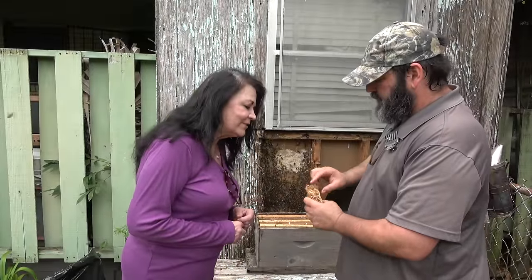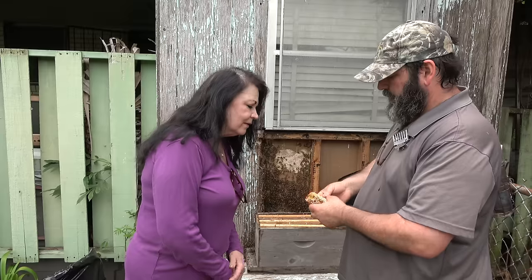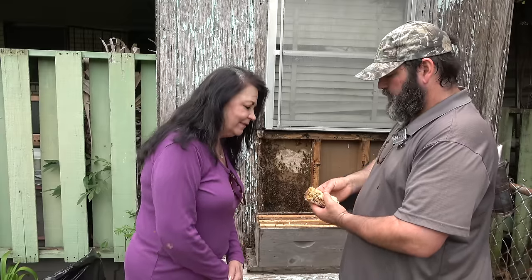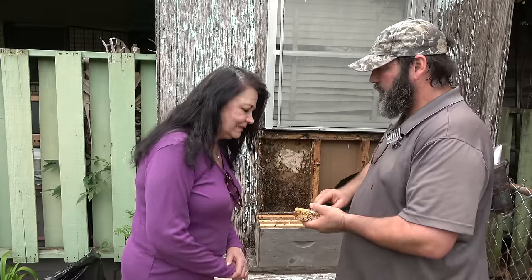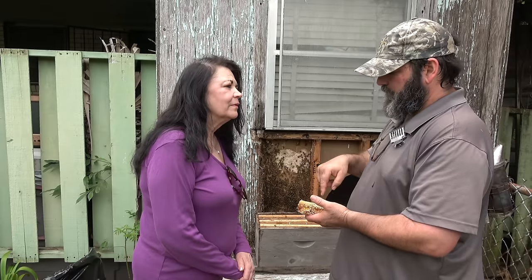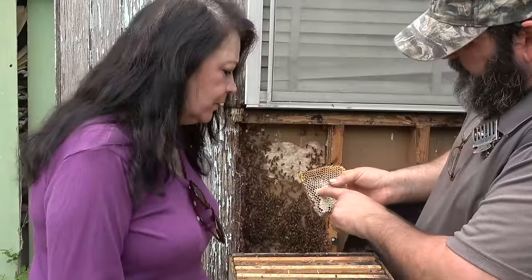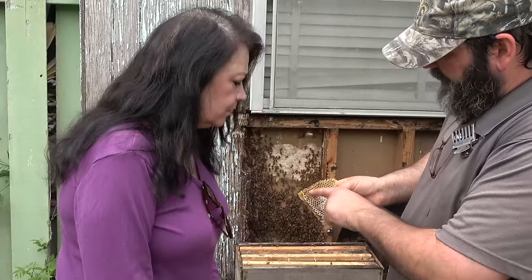Oh my gosh. This is a little bit of pollen right here. Oh, look. And you ever tried honey out of the hive like this before? Never. Right, this is what I want you to do. Remember I was telling you about when they cure the honey and then they cap the cells? Right. With beeswax, kind of like putting honey in a jar and putting a lid on it. Yeah. So that's what you have right here. Oh, see, these are capped. These haven't been capped yet.